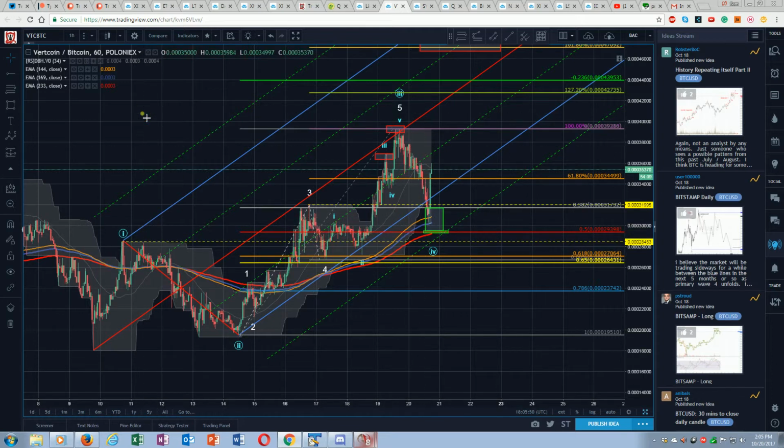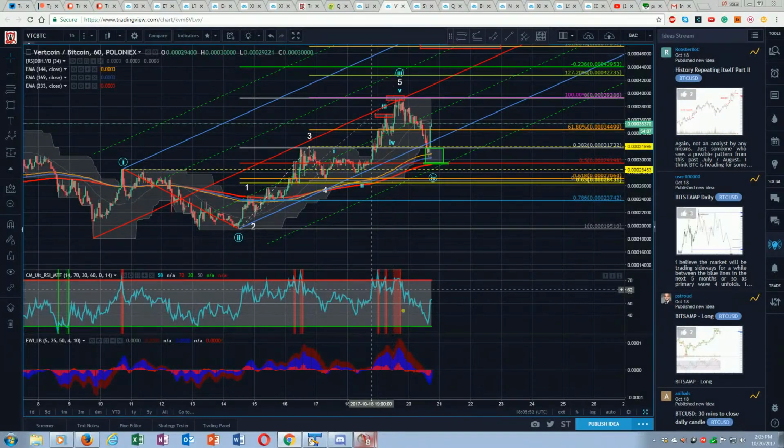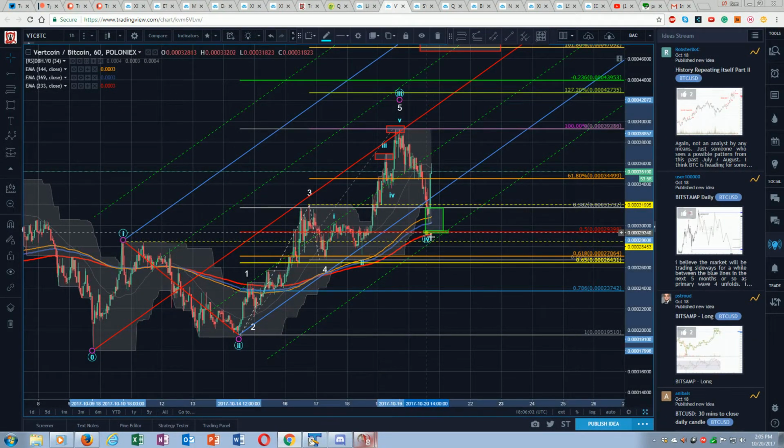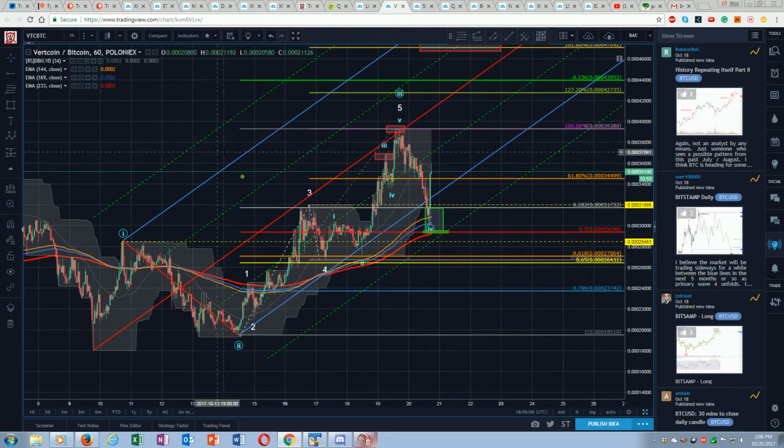There was a little help down here. We got a little pop in the RSI right as we went there, and it just ripped right off of it. So now we've got a potential 4 in play. This would be our 4 right in the box, right where we would have expected it. The entry here was a stop below the wave 1 high, because if we're going to take that out and invalidate this count, then something else is happening. So we take the 4.